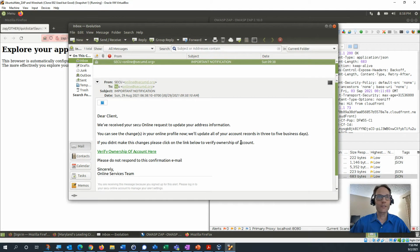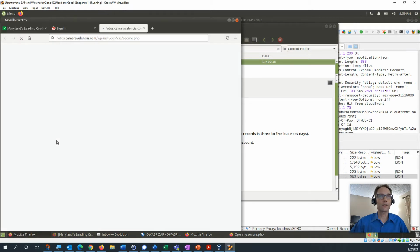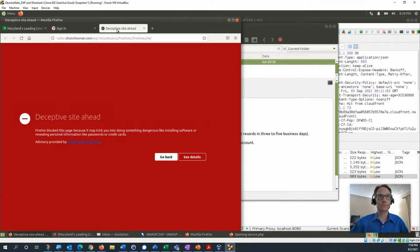So the email says, hey, we see some changes in your account. If you didn't make them, go ahead and click here and verify the ownership, right? Well, that's important, especially if you have an account at CQ bank, or CQ credit union in this case. So we're going to go ahead and click that and take a look at what that looks like.